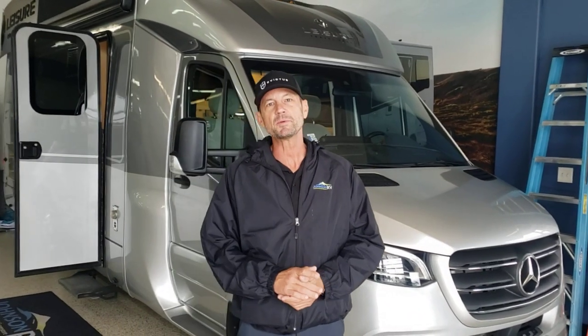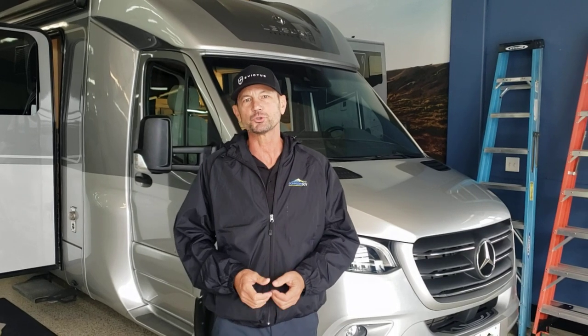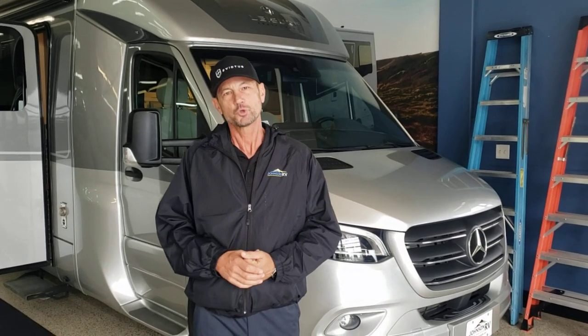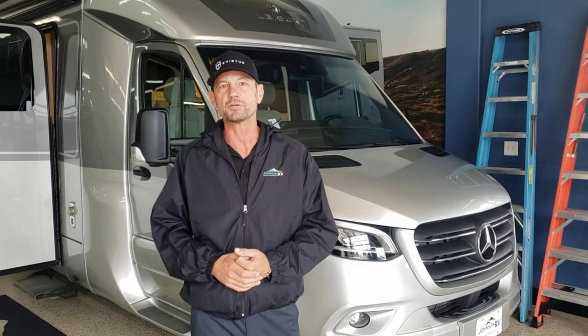We're going to look at a premium Canadian hand-built model. It's very rare and hard to find. It's made by Leisure Travel Vans. It is a 2021 twin bed model. It's a one owner. It started here at Johnson RV years ago.